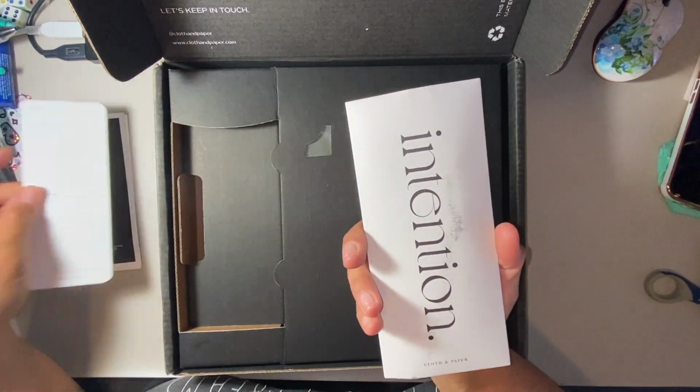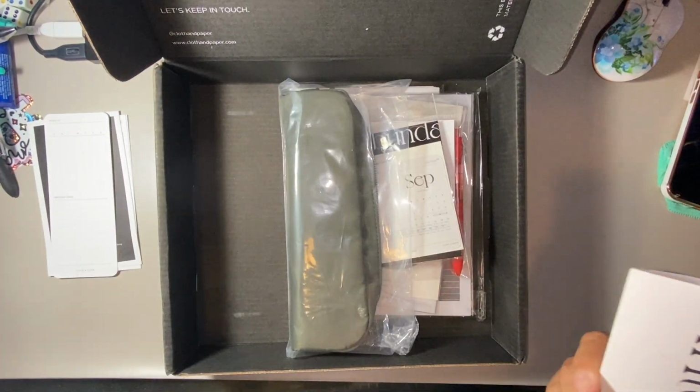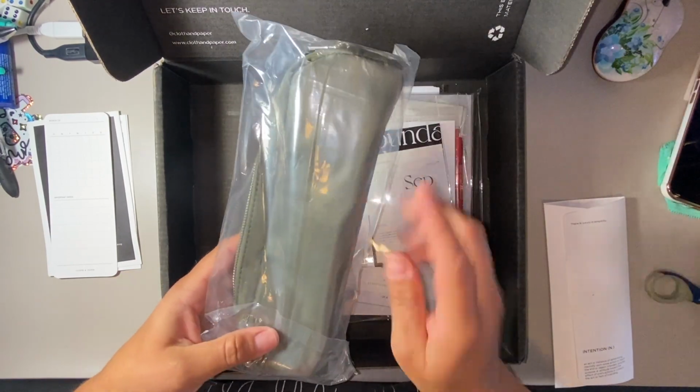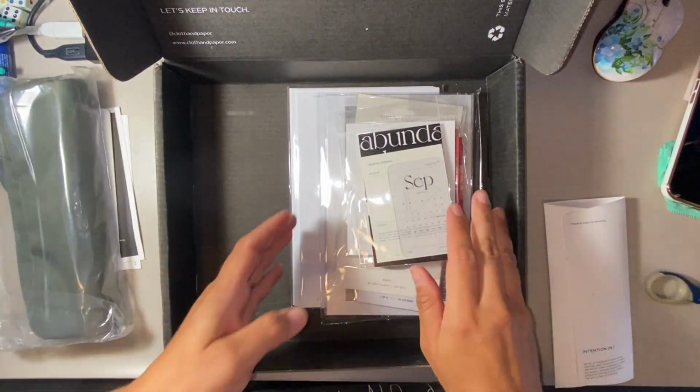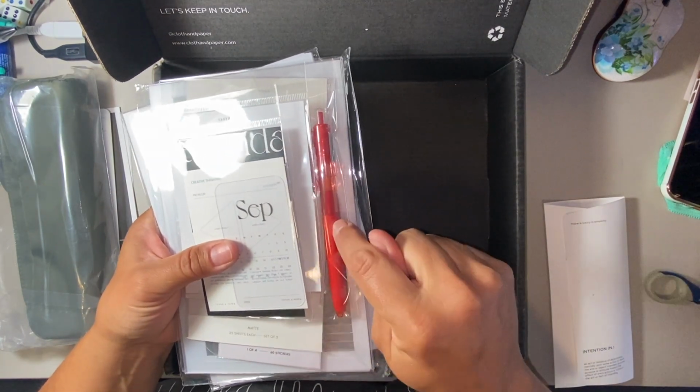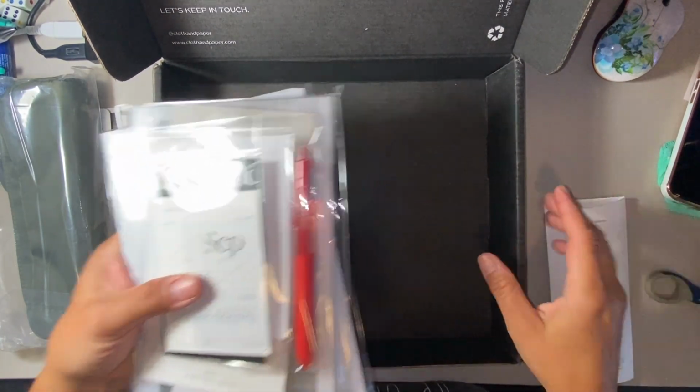So this is what's in here. So we'll take a look at that. I'm just going to pull everything out because my daughter wants this box. Okay, so here is the pen case that they were advertising. So we'll look at that. It's exciting. And then all of the goodies. And you do get a separate pen, a red pen, to edit, which is cool.